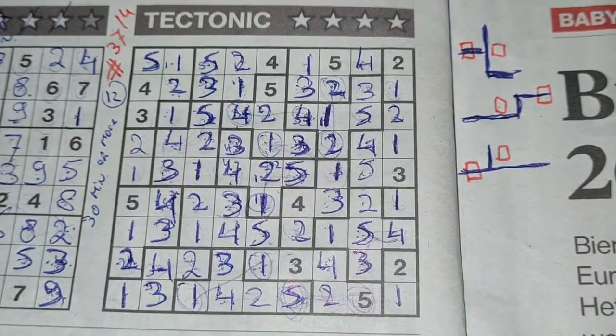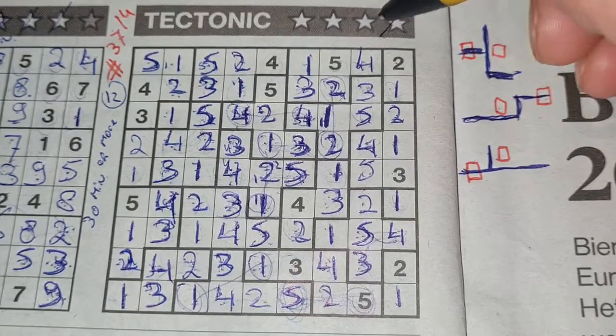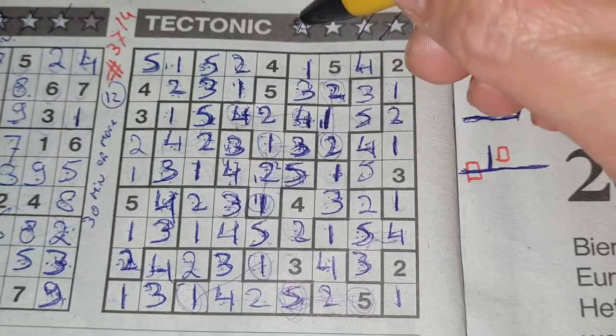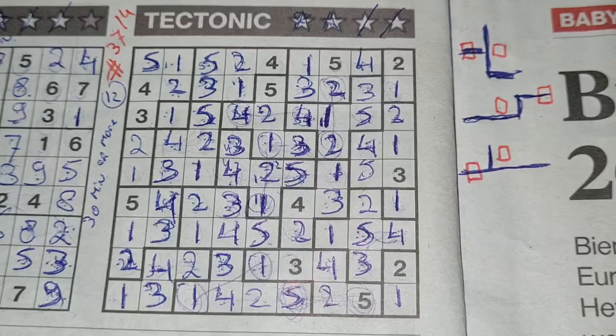Finished in 16 minutes. Alright. 4 stars? No. 3 stars? No, let me give this 2 stars, because for a 2-star puzzle I need 15 to 20 minutes, and I've solved this in 16 minutes, and I love this puzzle. I like this. Do you think so? Thumbs up. Otherwise, thumbs down.